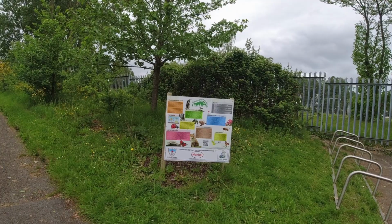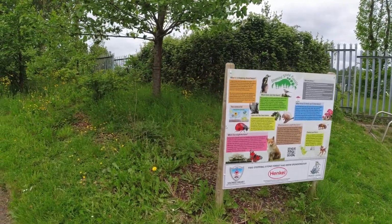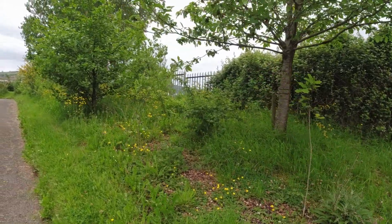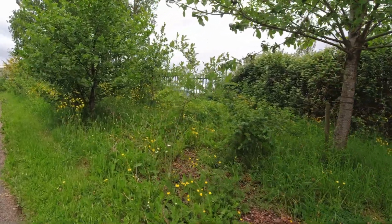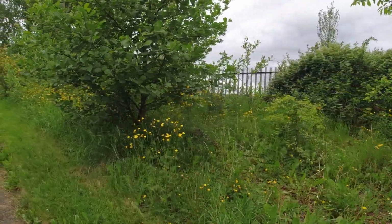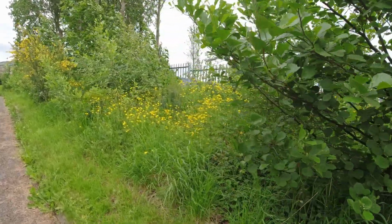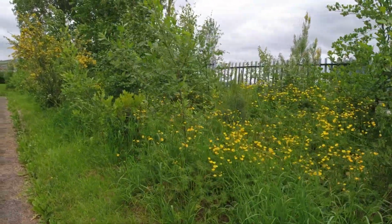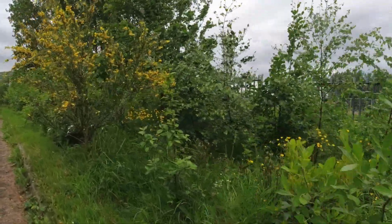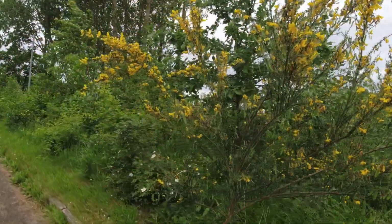Now, folks, I'm about 20 yards away from where you just saw John with the sign for the Stepping Stone Pond. And they're complementary to each other, the pond and the forest. But look how well this forest is coming on. I'll just walk along the outside here and give you a quick look at how well. Look how tall some of those trees are. It's absolutely amazing. A lovely bit of colour in there as well.